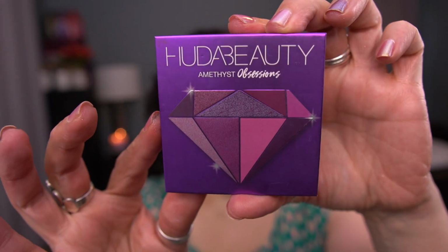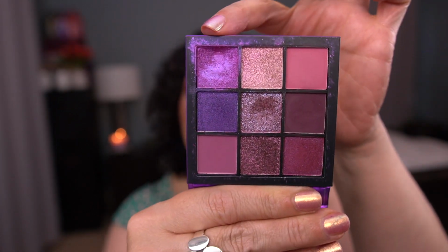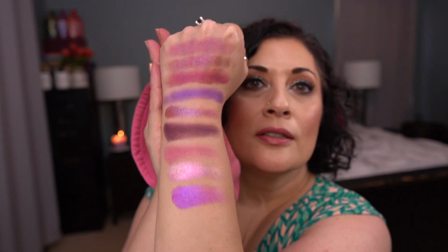Okay, and the last palette I have is by Huda Beauty. It's the Amethyst Obsessions palette. This is a little mini palette, has 9 shades. I have hit pan in this one, as you can see. This is so pretty. I can tell you this is not going to go anywhere. All right, and I went ahead and swatched all 9 shades. Totally my kind of palette. I'm going to enjoy using that one quite a bit. All right, so those are the 5 palettes that I'm pulling into the project for this month.